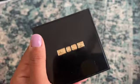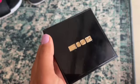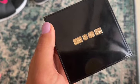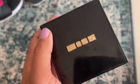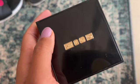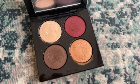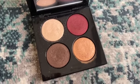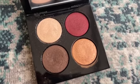Here's the other Blitz Astro Quad that I hadn't shown before. I'm not sure of the name of this one, but I think that this one came out with Bronze Seduction, and when you see the color story, you may agree because they're kind of similar. Again, baked special shades. Let's see it. Warmer color story, definitely away from the more pink stuff that we see from Pat McGrath these days.